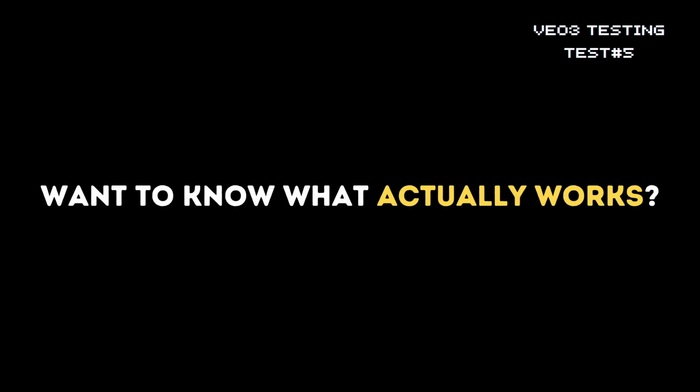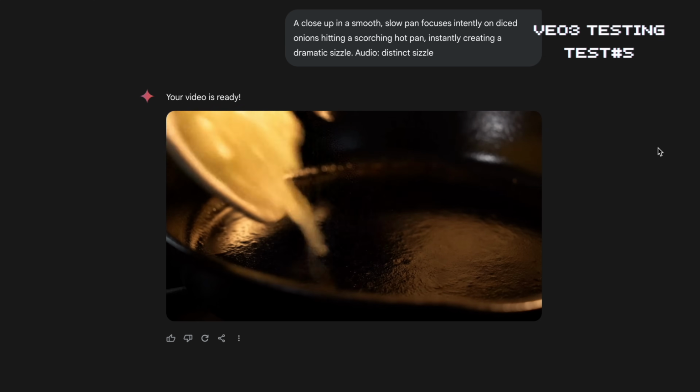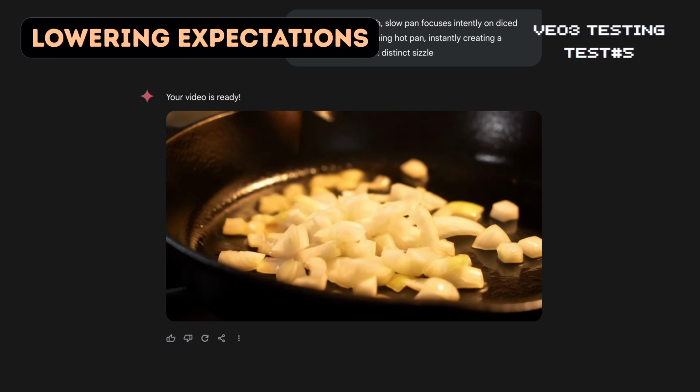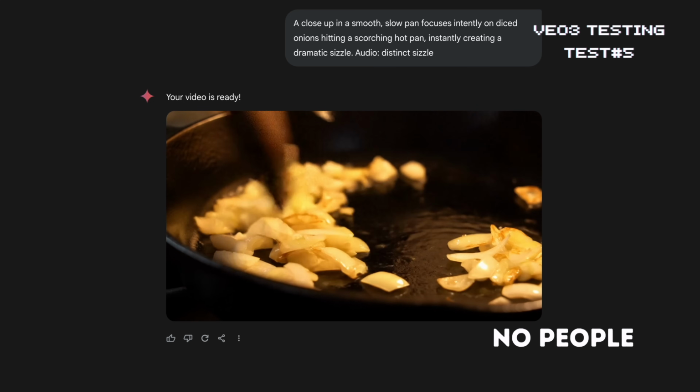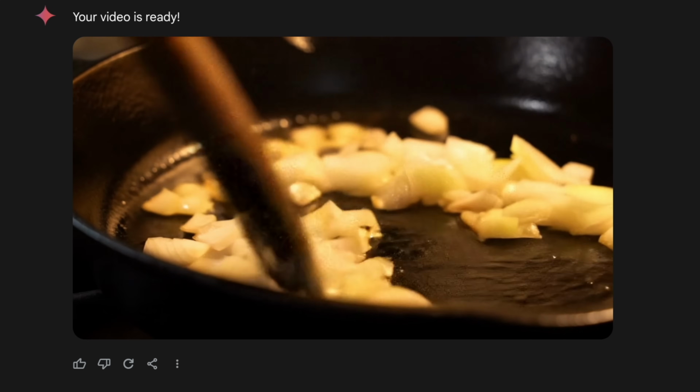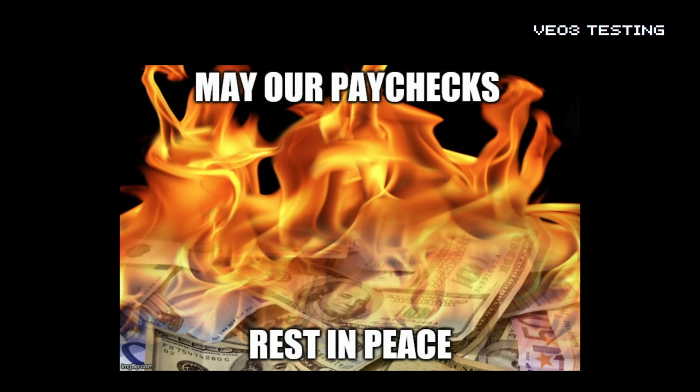Want to know what actually works? Onions hitting a pan. That's it. No people, no story, no creativity.